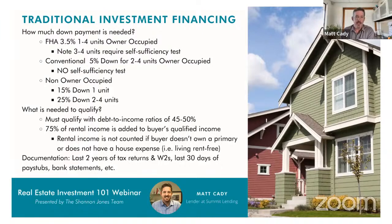One thing that changed last year for the better on conventional: conventional used to require a 25% down payment for doing 2 to 4 units, and they changed it to 5% down. So a conventional loan is perfect if somebody wants a lower down payment. They want to buy 3 or 4 units and they're not going to buy because of FHA's rules with the self-sufficiency test. The conventional loan is fantastic. And if I could, with my wisdom now, go and talk to a younger version of me, and if we had the conventional 5% down, that's something that really appeals to me.